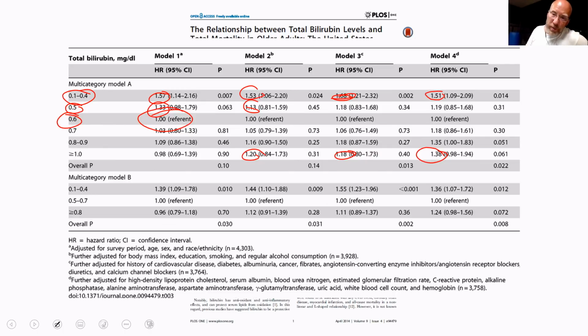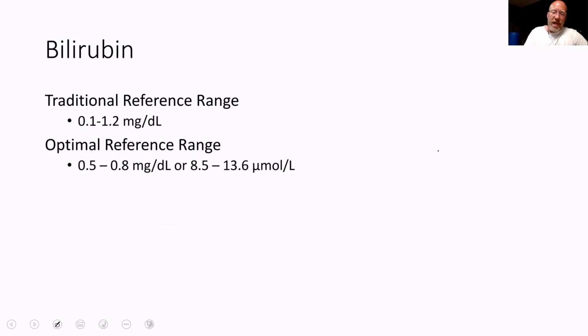So it turns out that with low bilirubin below 0.5, there's a slight increased risk of all-cause mortality. But when you go further down below 0.5, it increases considerably. And this is not the only paper on this. Therefore, here's the traditional range for bilirubin. You can see that that's wrong.